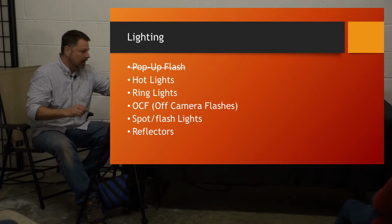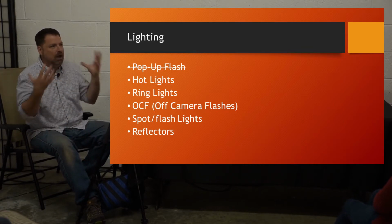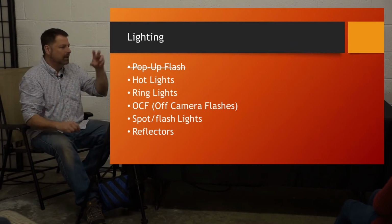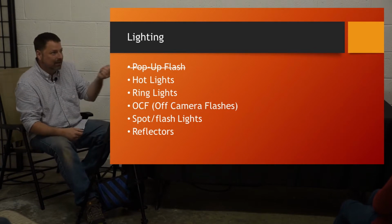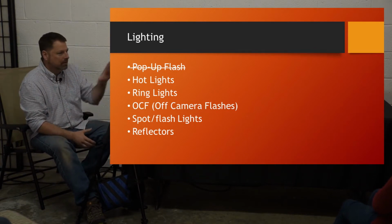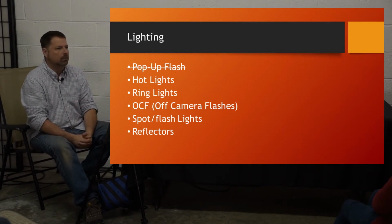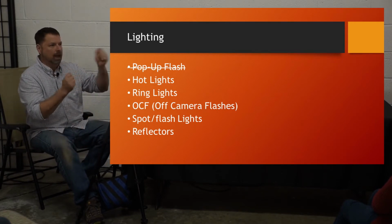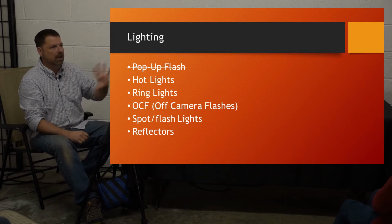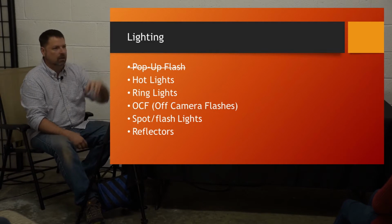And these small objects, bugs and things, they have lots of little cracks and crevices where all kinds of harsh shadows can live. So having off-camera flash or a flashlight, you can get in there and soften up those shadows and flatten it out a little bit, bring those highlights out, which is really important. Just having reflectors is helpful too, whether it's something big like that or just a little handheld reflector, so you can bounce some light back into your subject, because there are lots of shadows living in these small objects.